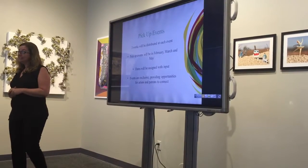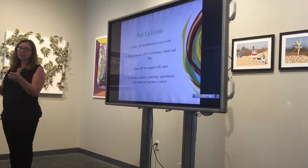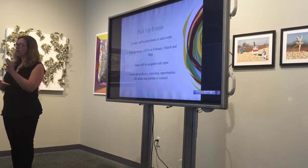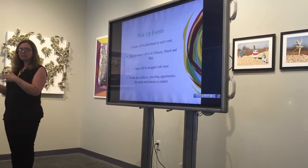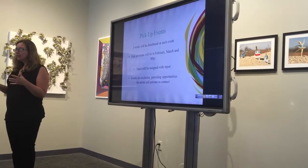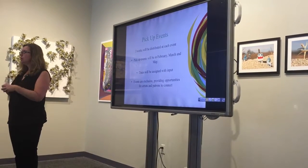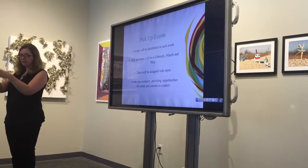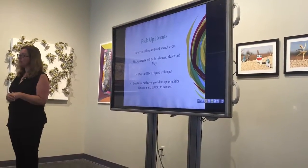The 3 events happen throughout the spring. They're yet to be scheduled, but it will be in February, in March, and in May that we'll have that. They're spaced about 6 weeks apart. And each artist will be assigned to a single date. So you will present all of your work in February, or you'll present all of your work in May, depending on which time you're assigned to.